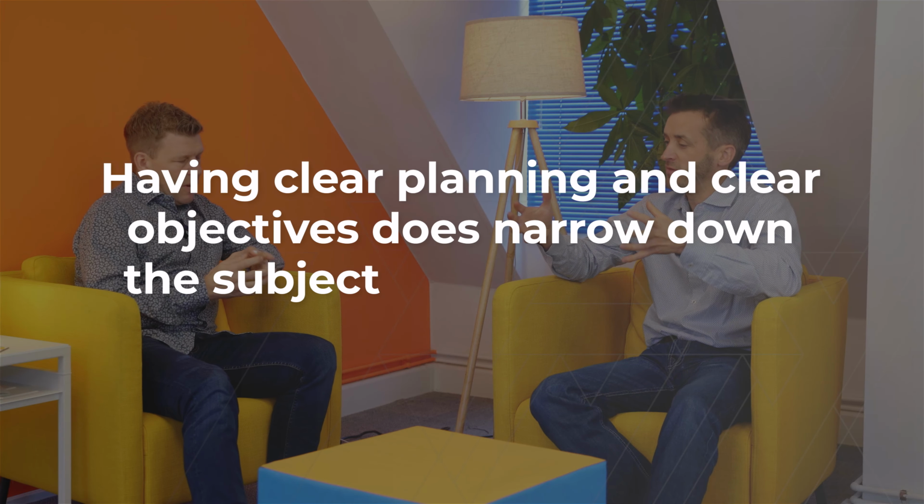Yeah. You know. Okay. And inevitably, this thing is so subjective, isn't it? All of this stuff we're talking about, any design stuff is always subjective. So having that clear planning, having those clear objectives does narrow down the subjectivity a little bit in terms of the chance of success. So improving the chance of success.